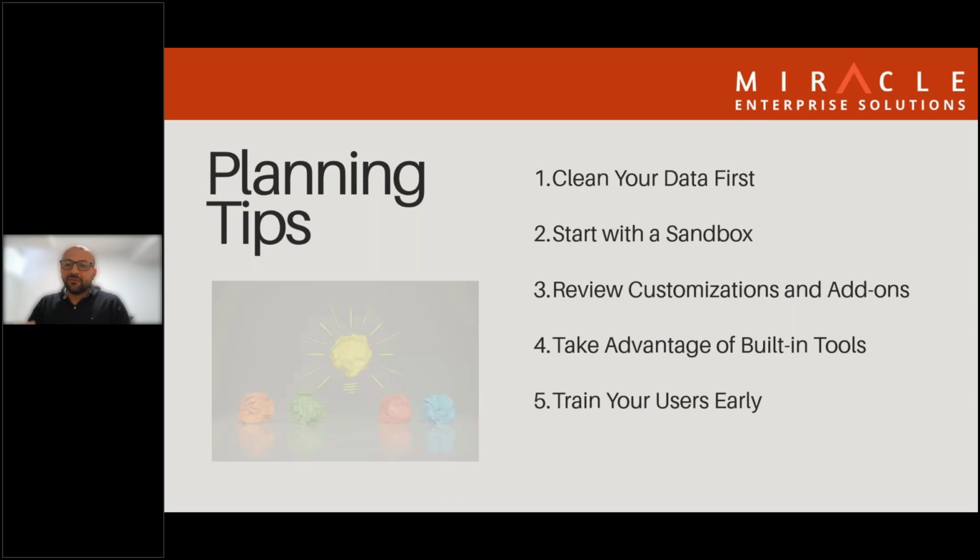If you don't have documentation for them, spend some time with the IT department to unlock all these customizations and document them in an Excel sheet for evaluation. And we can help you as well to identify if certain customizations have new features here in Business Central, or there are certain add-ons in the app source that can cover these features.